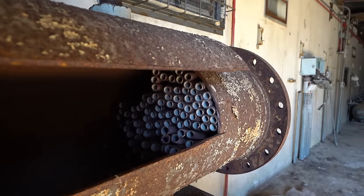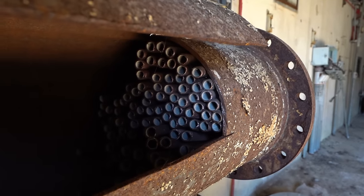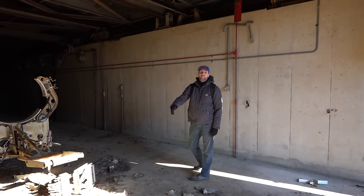They cut the copper out. Red copper. Oh, you know, the doors? They went this way. They just slid open.